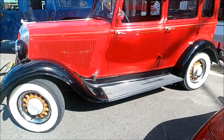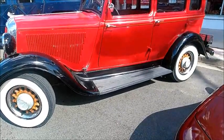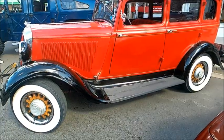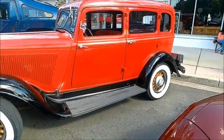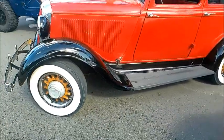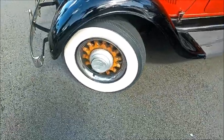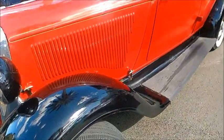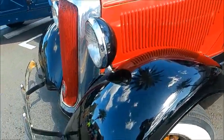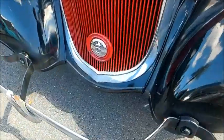This is a very interesting 1933 Plymouth four-door sedan. Plymouth started production in 1929, and at that point had four-cylinder engines, but at this point it brought out a new six-cylinder engine. There was a choice of two heads for that engine that included different compression ratios.